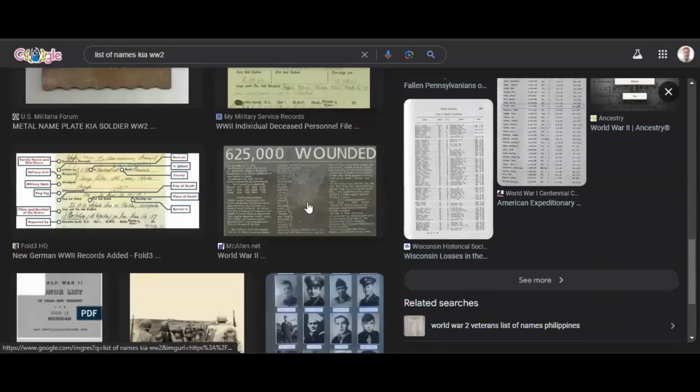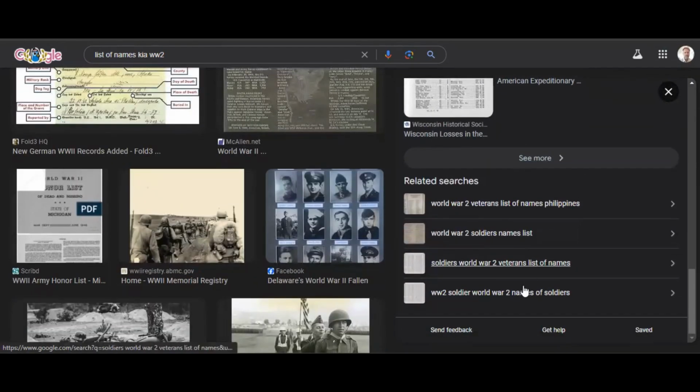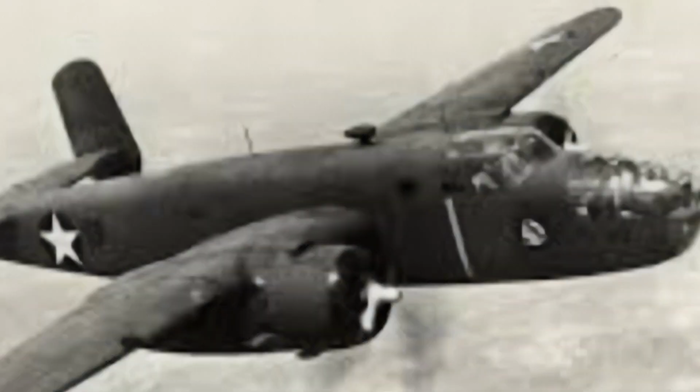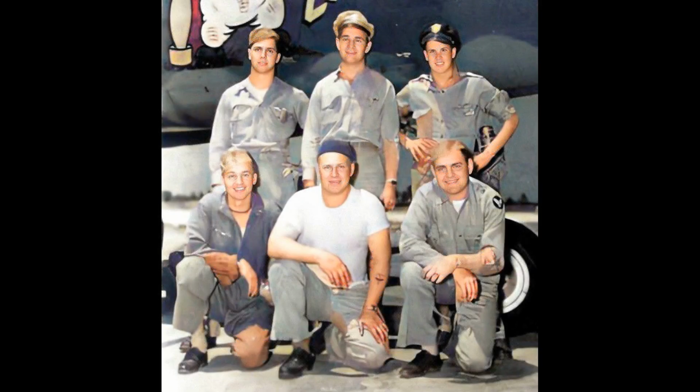I randomly picked this airplane, and when I say randomly, I closed my eyes and clicked on something, and it came up with this crew that had been reported as killed in action. Well, there was one survivor. There were 6 men on the plane, and one survived. And so I started on this little project. I had a few days to spare, and thought I'd spend a little time on it. And I just want to share with you some things that I found.